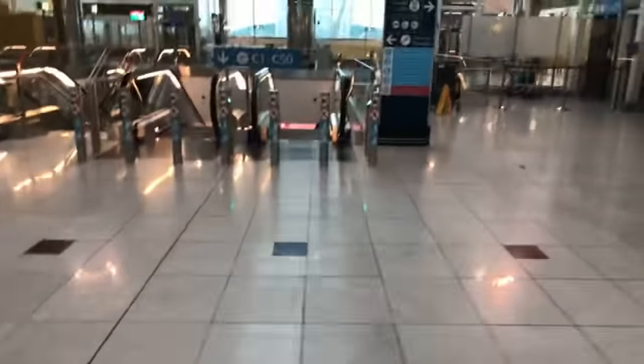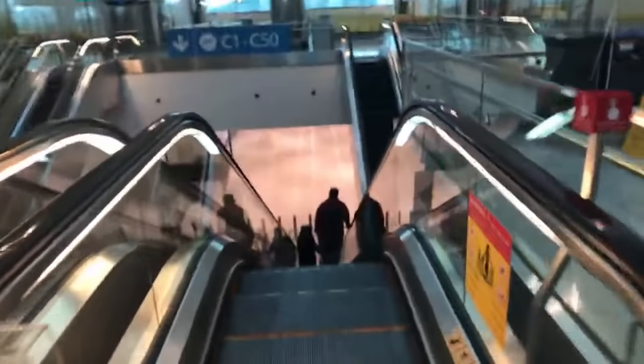B. Now we're going down some escalators to get to C. Glad I got out of there. Probably gonna get right to my flight. Let's see, folks. Going down the escalator. What will he find on the other side? Gold? Silver?